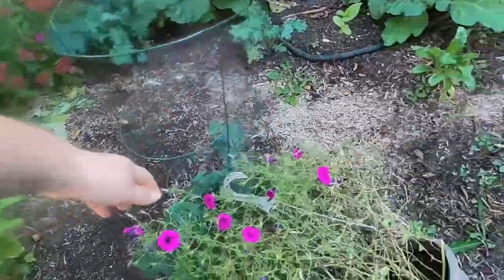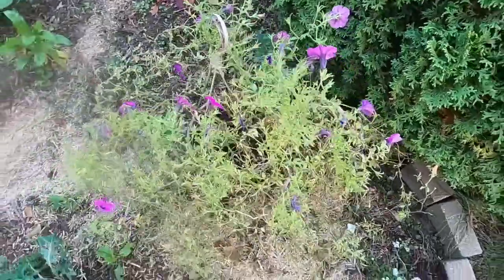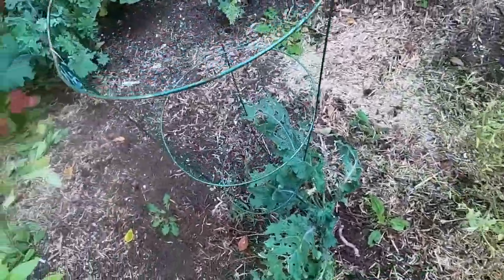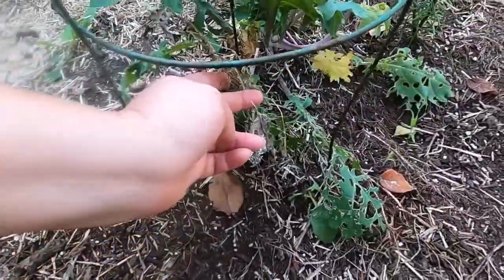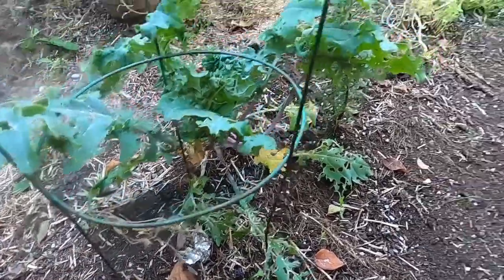This poor planter, it's had better days. The petunias are really starting to feel those cold nights, and they're not super happy. Rosemary's doing all right. The kale. This is my poor zucchini. It was doing fine like 2 days ago, so I don't know, it's gone. So we'll try again next year.